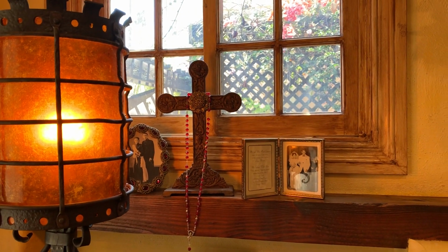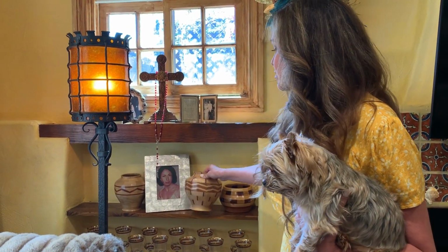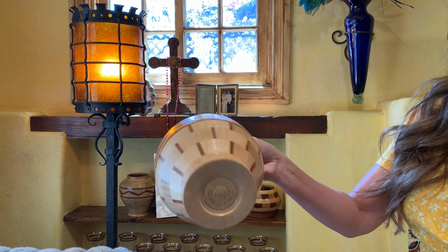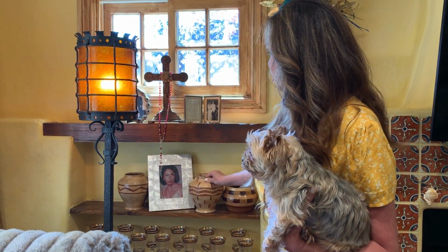These are amazing bowls that my grandpa Guerrero made, and you'll see them throughout my house. They're all over the place. So he was a craftsman and artisan. He was actually a tailor. That's why he came to the United States from Chile. Later in life, he started crafting these beautiful bowls and vases. So they're kind of all over the place.